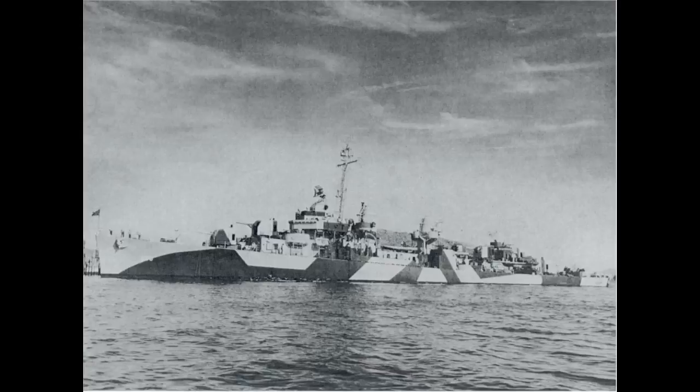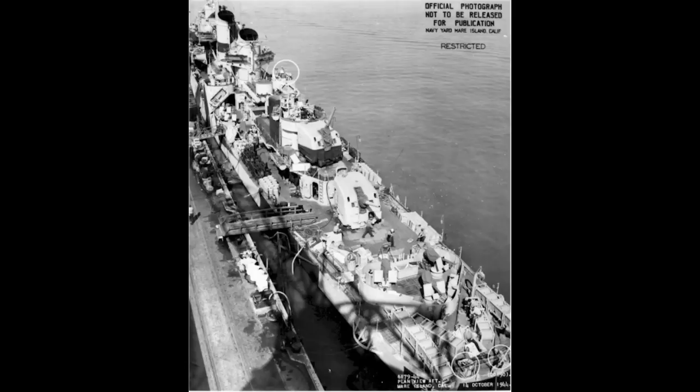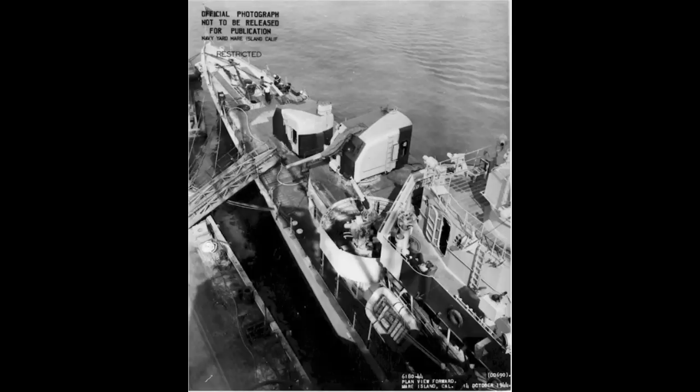Scott pulled back from the action, with temporary repair work performed at Saipan, before she then set off on July 28th for proper repairs. This took place at the Mare Island shipyard, lasting until October 21st, 1944. Apparently, the ship was featured in a film about American Navy yards during this process.